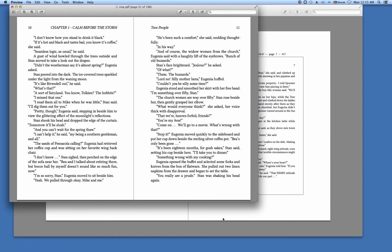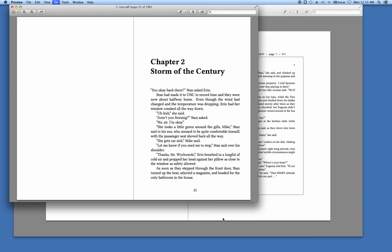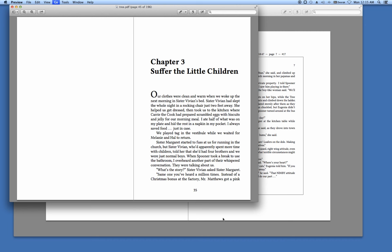Very nicely lined up margins. It looks like a real printed book. It is a real printed book. It's the camera-ready PDF that we submitted to CreateSpace. It was accepted by CreateSpace, so it passed their review process with no trouble at all. I'll just step through it quickly.